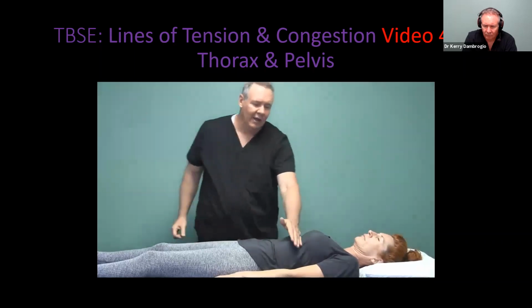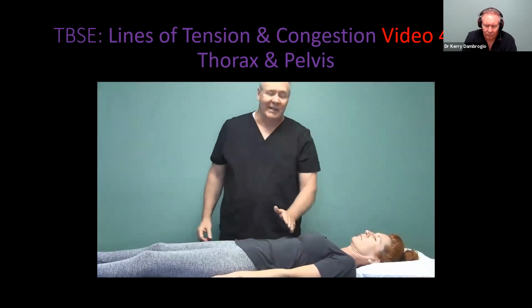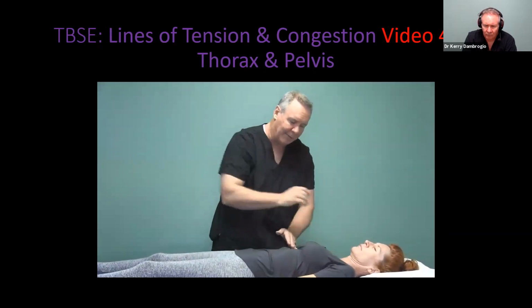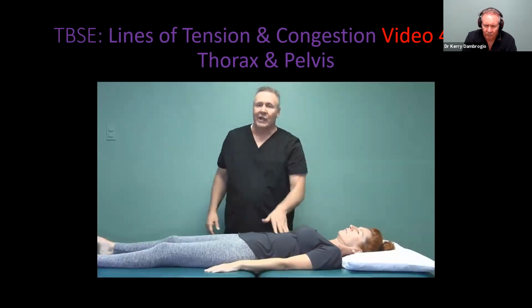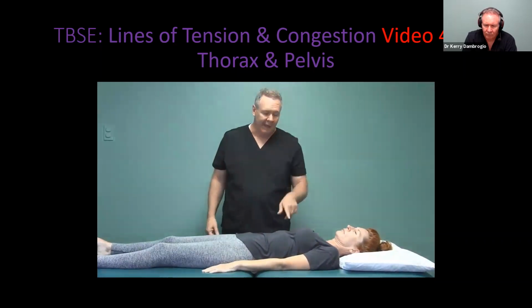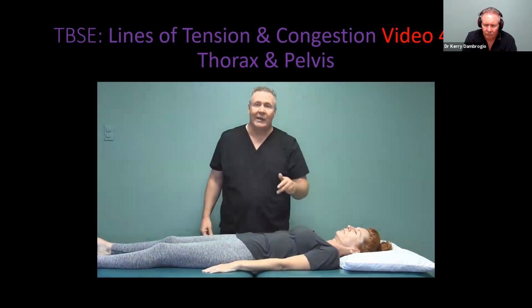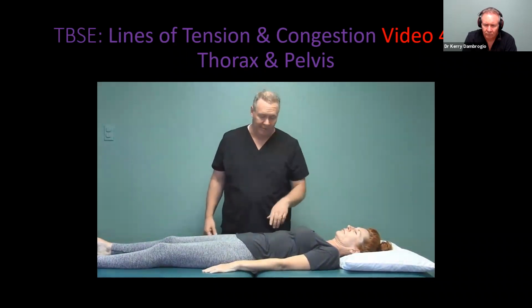So what am I checking here? The respiratory diaphragm. This is a key area because all the drainage has to come through here, and then back to the heart. I'm also checking lines of tension in that area, and I'm checking also the rest of the ANS from T1 down to L2, the lower part of that.